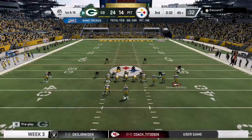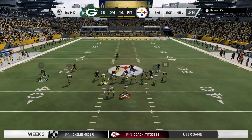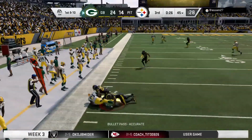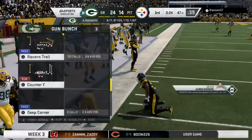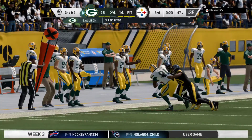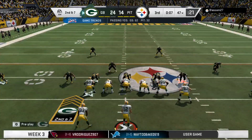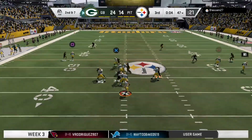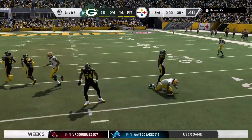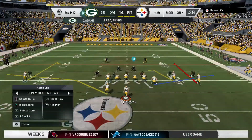So good field position for the Packers as they come up 1st and 10 at the 45. Shotgun now for Rodgers. Open here is Allison. That's complete. And he'll go down right around the 47 this time. It'll be a 3-yard gain, and it'll be second down. Off the play fake to Jones. Here's Rodgers. And that's complete to Adams. And he'll be brought down on what's going to turn out to be the final play of this third quarter.